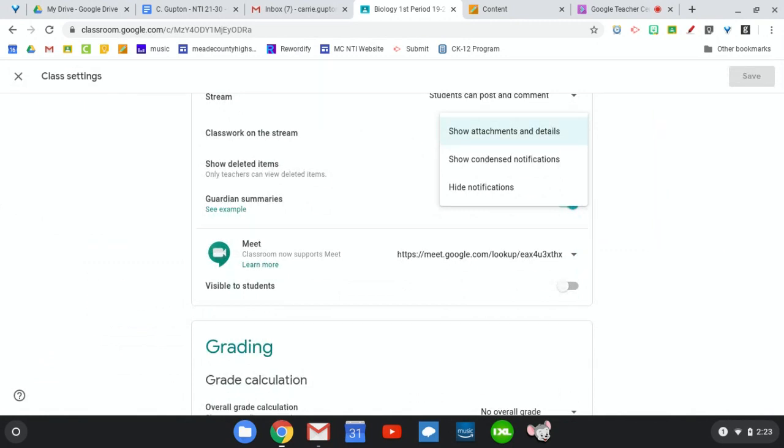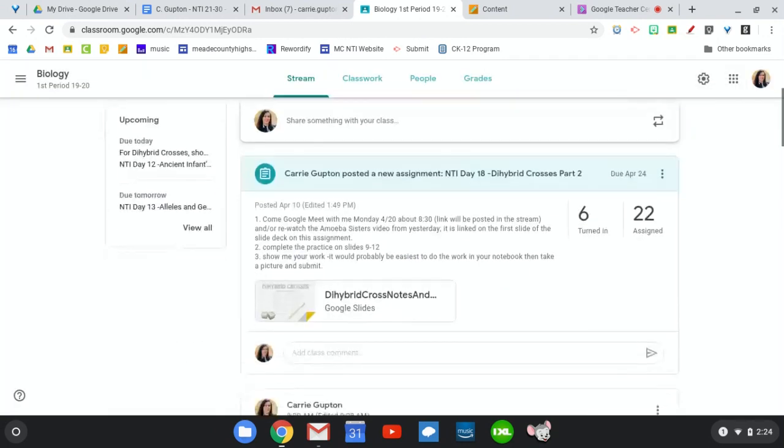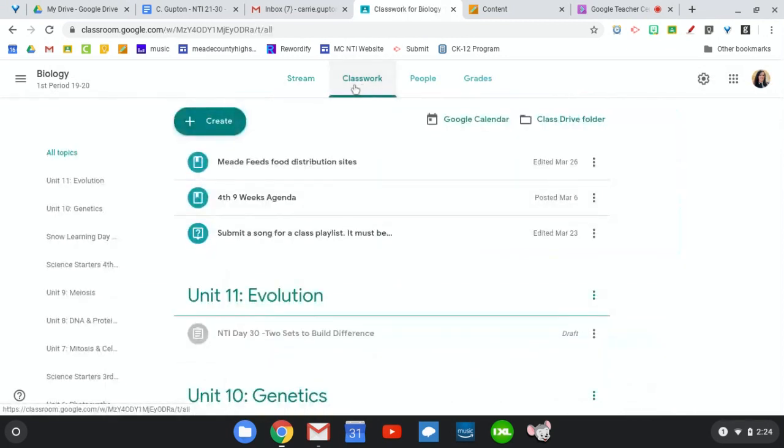I choose to let them see the attachments because sometimes they want to see my master copy to compare if they do some sort of weirdness to their copy. That way they know what they need to fix. So that's something I choose to do. Others don't like it as much. But I have all of our classwork here, and I use topics.